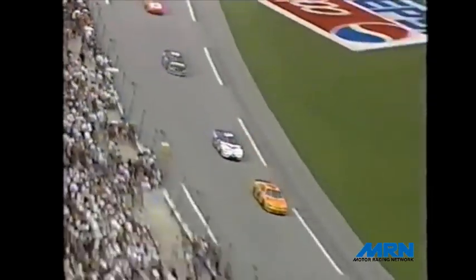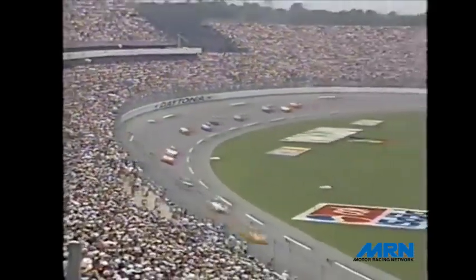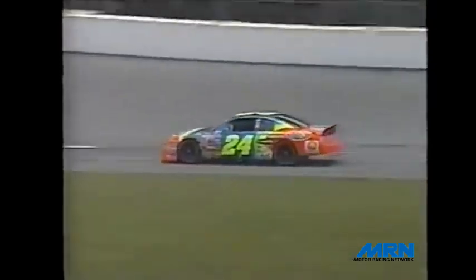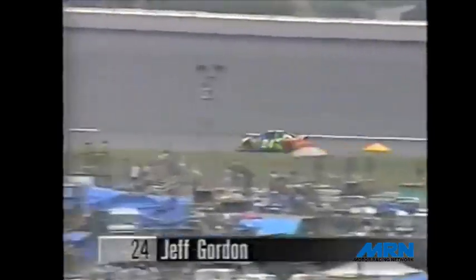The NASCAR Winston Cup Championship leader is in trouble on the backstretch off of turn 4. Here is Sterling Marlin going to try and get his lap back from race leader Mark Martin. They come down to the stripe, and the caution flag puts Sterling Marlin, who has had so much success here at Daytona in the past, back into the thick of things. He's been a lap down since a flat tire at lap number 8. Now Marlin is back on the lead lap. The yellow came when Jeff Gordon got in trouble off turn 2.